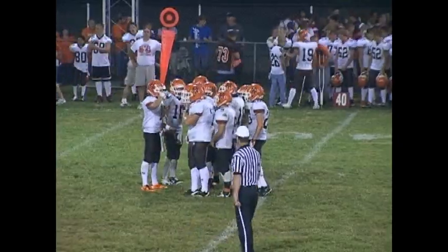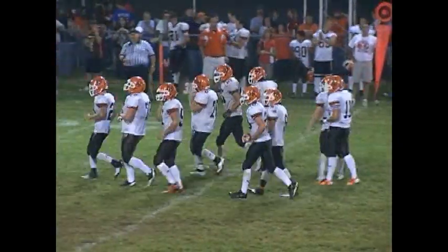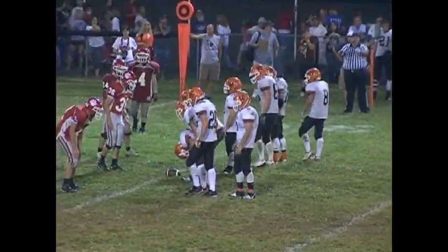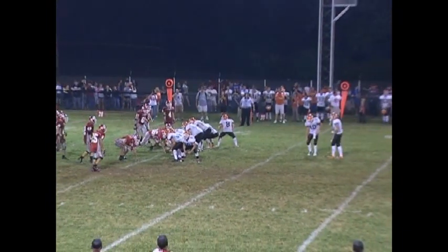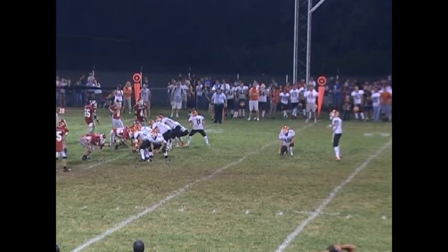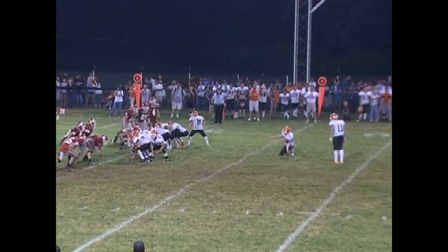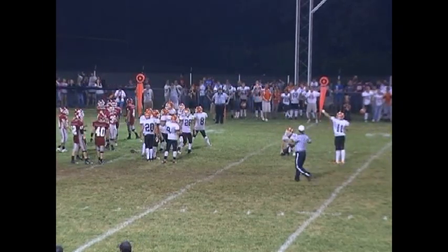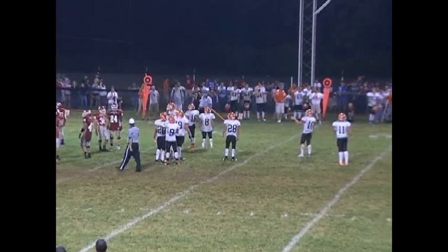So the Buckeyes 4th and 5 at the Trimble 30. I think they're going to go for a field goal again here. And this time it will be a 47-yarder. Dean missing on a 42-yarder earlier, but it had plenty of distance, just off to the side barely. This is a 47-yard attempt. And we may have offsides on Trimble. That may be a first down for the Buckeyes. That is going to be a first down for the Buckeyes.